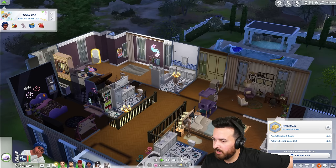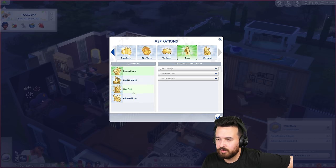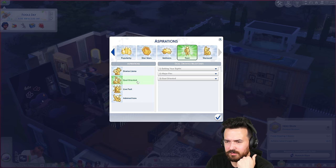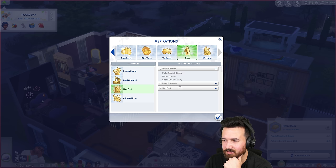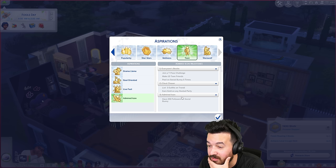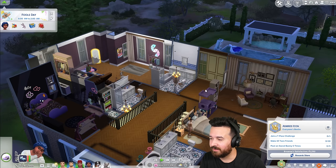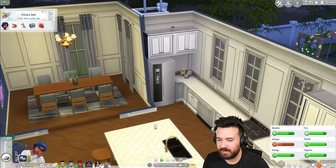We'll do the aspiration. I need to change Breanne's to a teen one, because we got the bonus trait we wanted. So what did Reginald do? Did Reginald do goal-oriented? I think so. That looks about right, yeah. And then Addison's live fast. Admired icon, join T-Post challenge, make 10 teen friends. I feel like this is probably Breanne's, more than Drama Llama. List 5 outfits on Trendy, earn gold on any hosted party. Okay, yeah, this will be Breanne's for sure. All right, Addison is taking a photo. Breanne is kind of hungry.